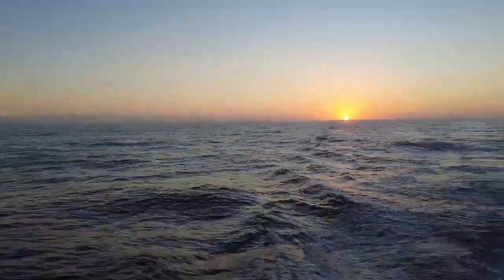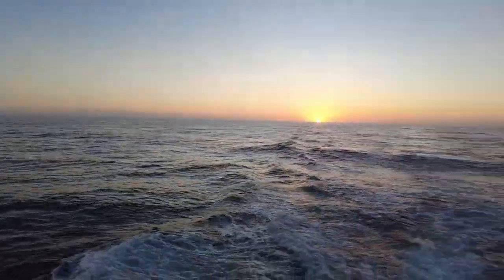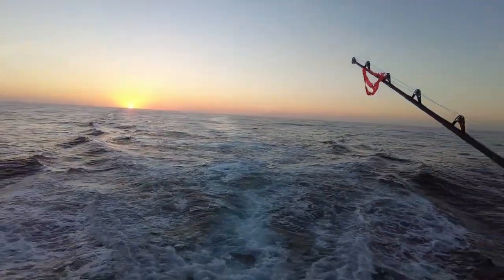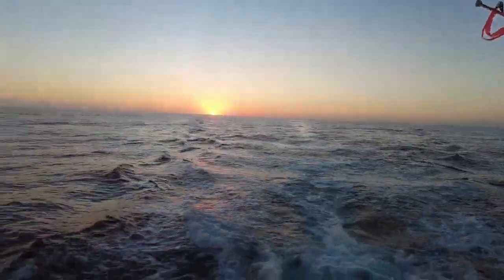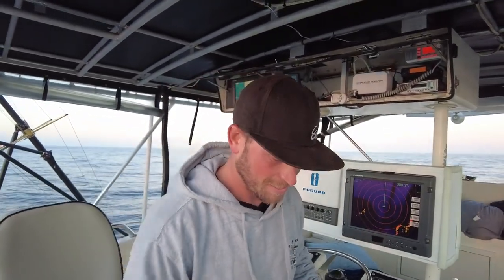Sunrise, we got Catalina over here. San Clemente Island over here. Almost 7 in the morning, we're finding them. All right, here we go. So we are on day one of our 2-day trip. So we're gonna look for Juan. Juan is big bluefin tuna. So all you're looking is for Juan.